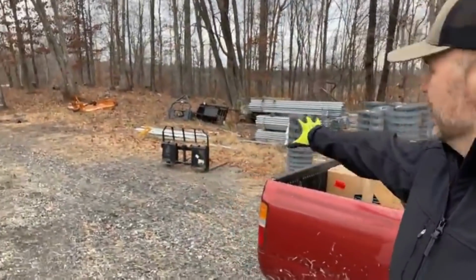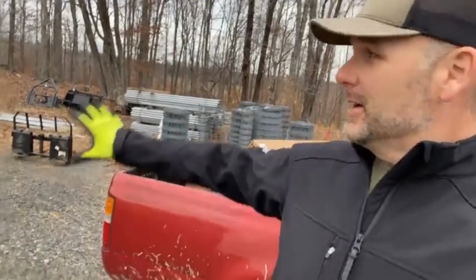So I've got to get all of this equipment, and I've got to deliver all that fencing material over to the other side of the farm for another big fencing project that we're getting ready to embark upon. It's cool, it's fun, but it's busy.